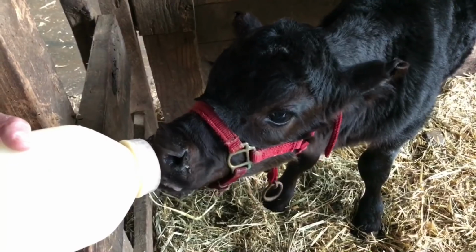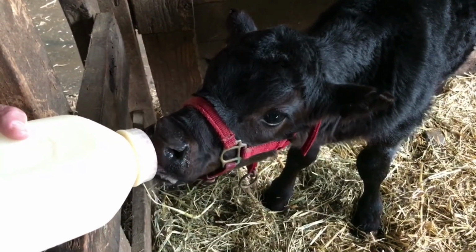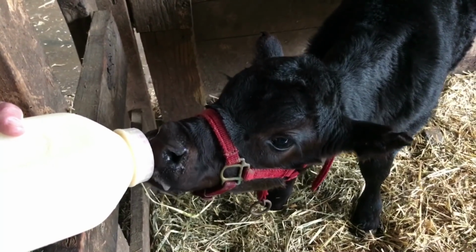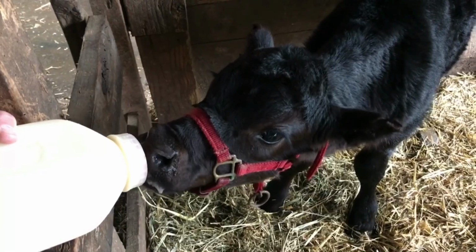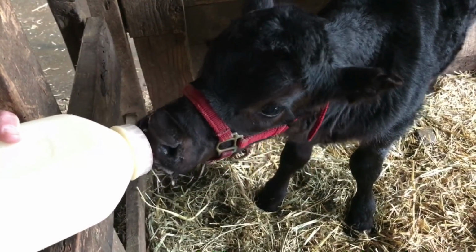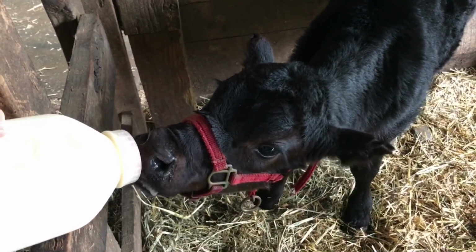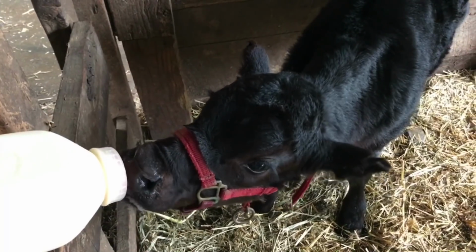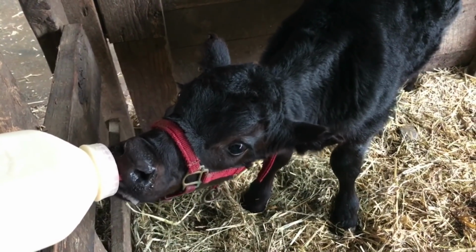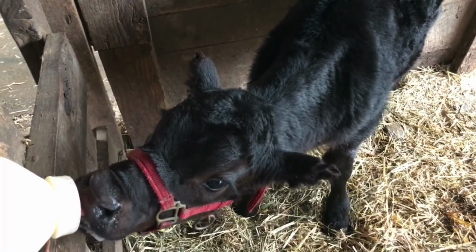I give him 4 pints of milk in the morning and 4 pints in the evening. And it is a powdered calf replacer that is medicated. It's 20% fat and 20% protein. But he also gets a sweet feed, 16% calf grower sweet feed, and some really good soft hay. So that's what Jarvis is getting now, and I'll do this for about 8 weeks, and then we'll wean him off to just grain and hay. Man, he loves his milk, though. That's his favorite.